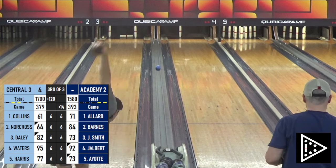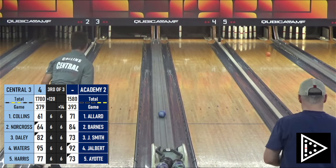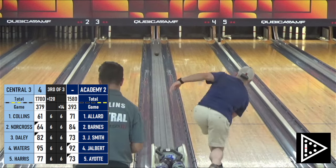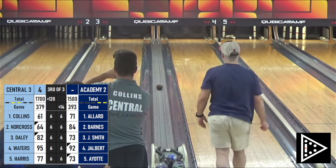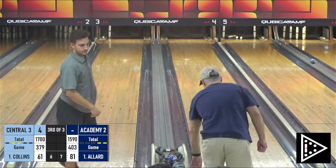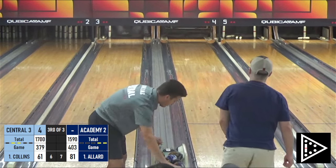Get it to go. Ken Collins. Wood's a little deep though. Wood spins right behind the seven. Allard picks up 10. And Collins 9. A lot of 9s for Collins.